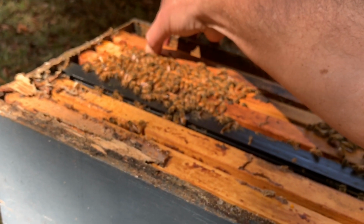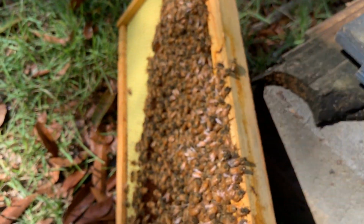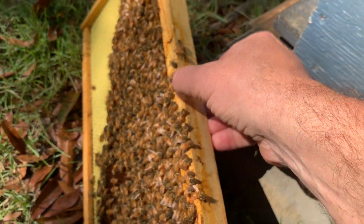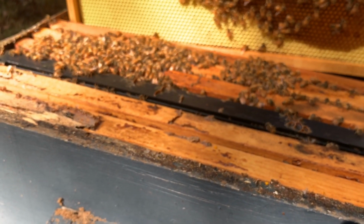I've fed them more this year than I usually do, and the bees have seemed to respond well to how I've been treating them. There they are down here. Little antennas sticking up. Anyway, I'm going to close this thing back up, and we'll call it a day.